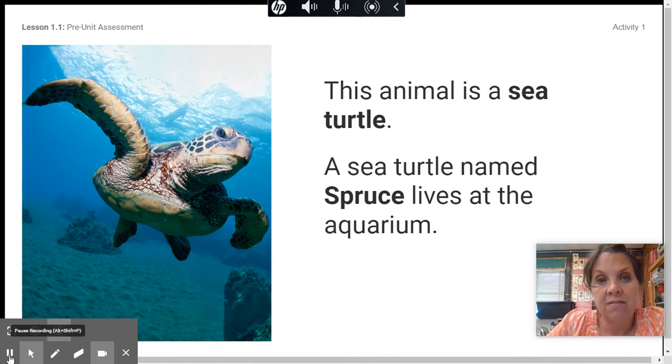So here he is, everyone. This is our friend, our new friend. So this animal is a sea turtle. Such a majestic creature. So a sea turtle named Spruce lives at the aquarium. So if he lives in an aquarium, who takes care of him? Let's pause. Yes, the people who work at the aquarium take care of him. They make sure he has what he needs.